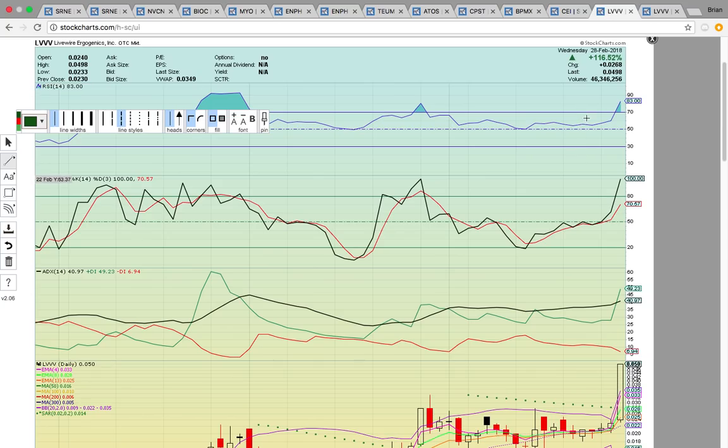And one more to leave you with is LVVV. Okay, congrats to everybody in the chat that was trading this. I know everybody made good money, so congrats. It was up 115%. So good job there. You know, it closed really strong. It closed high of day.